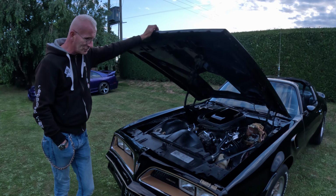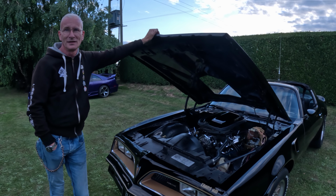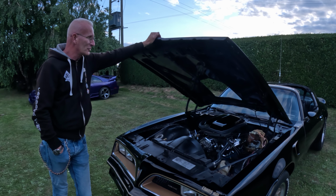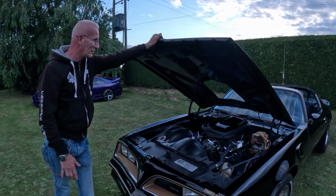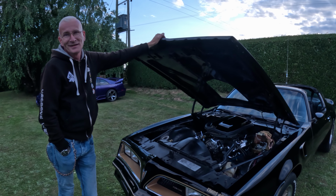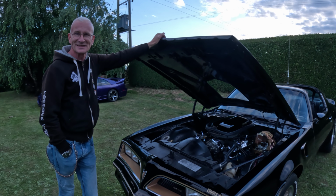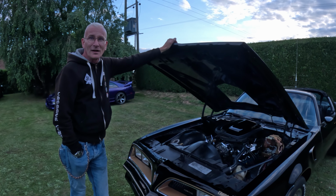It has had work done to it. There's a few bits and pieces around it, but then again, after 45 years, you see cars that have been scribbled away in garages and never used for decades, but this isn't one of them. This car's obviously been driven and had a few bits and pieces done to it over the years. It is what it is. I love it to bits. It puts a smile on my face. So have you been to any sort of Smokey and the Bandit type events with it?